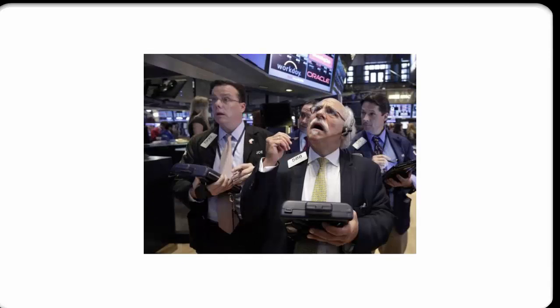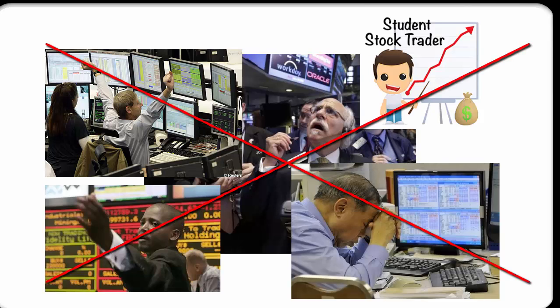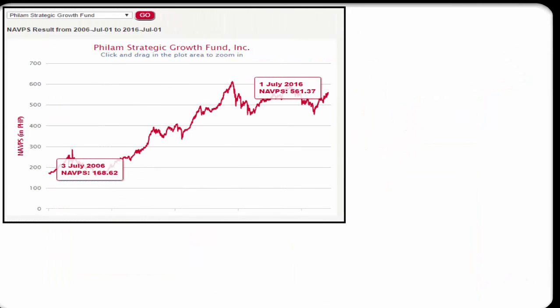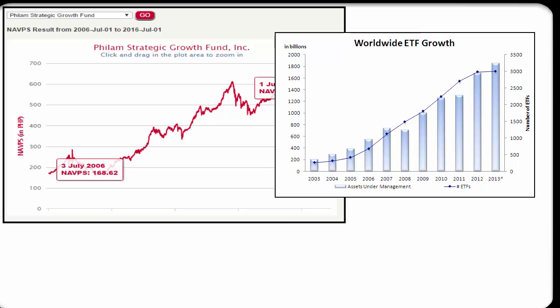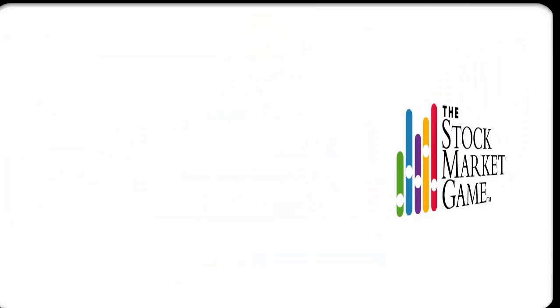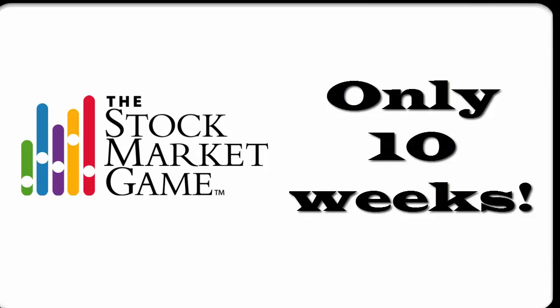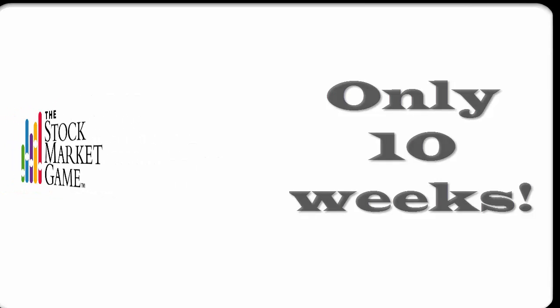It turns out almost no one knows what to buy, especially in the short term, which is how this game is played. See, for long-term investing, there are lots of mutual funds, exchange-traded funds, and indexed funds that sort of smooth out the highs and lows of the market over time. For the stock market game, however, you're not investing long-term, so those types of investments aren't likely to win you the game on their own.